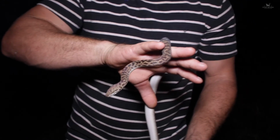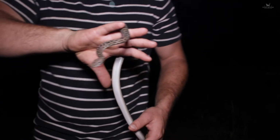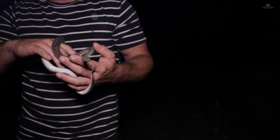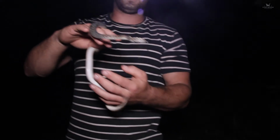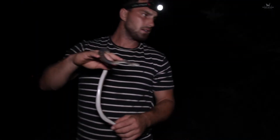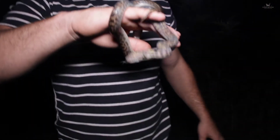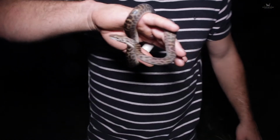And they feed on the bats that enter their caves, which is their main food source. But obviously at this age they'd be feeding on frogs around this area. There's a creek that just runs along through there. So that's what he'd be chasing tonight.